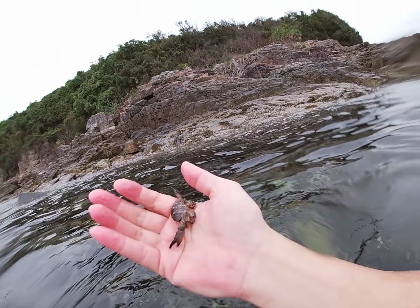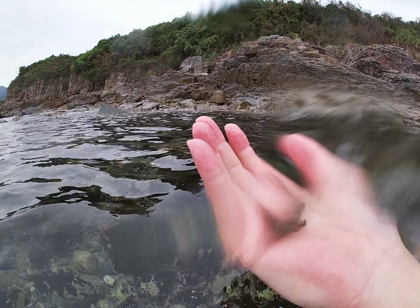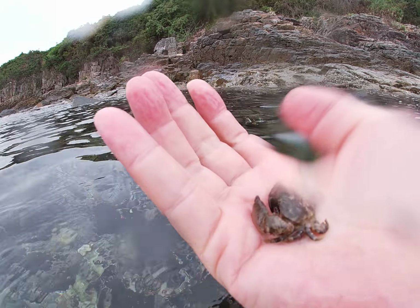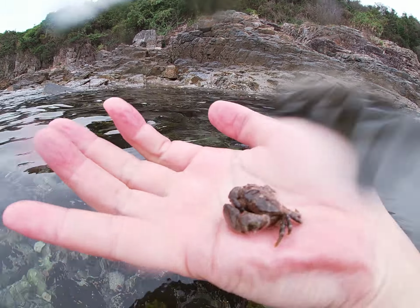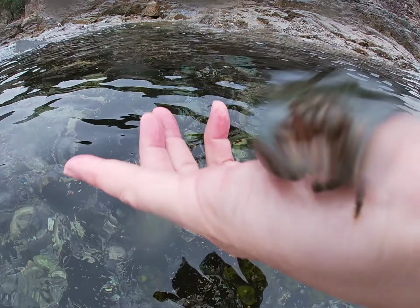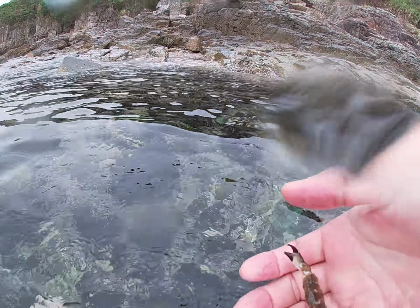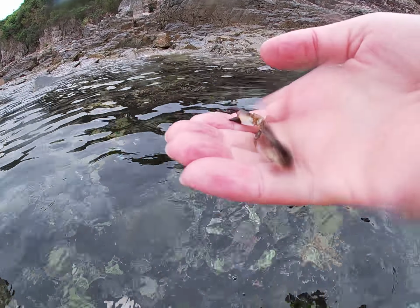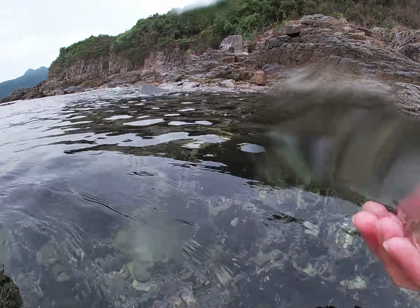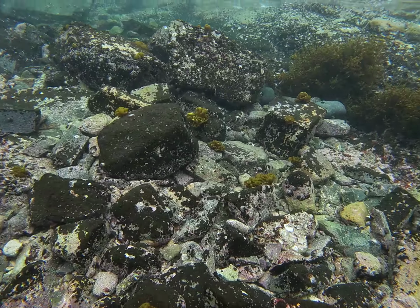So these little rock crabs in Hong Kong, they live under a lot of little rocks. You find them, and they're about this size when they're grown, and they're super nice. They don't try to pinch you. They're very gentle crabs. They don't do anything. I think we're gonna bring this guy back and put it in our aquarium. Colin, you wanna bring this guy back? Okay. We'll bring this guy back.